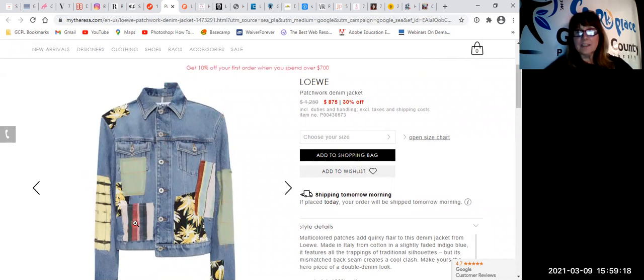We have sewing machines here at Spark Place. We have an embroidery machine and we have a regular sewing machine. It's an industrial sewing machine, so it's heavy duty. So it could handle this denim. Doesn't have to be ripped, just sew the patches on it. And then you could even distress it and add some rips.